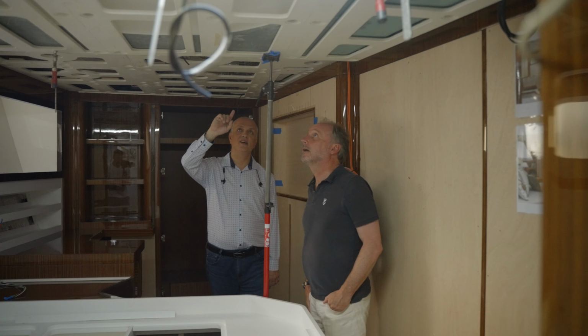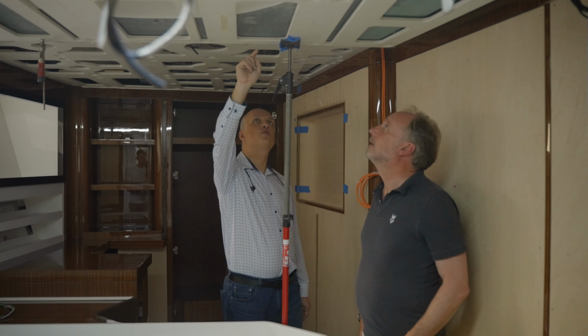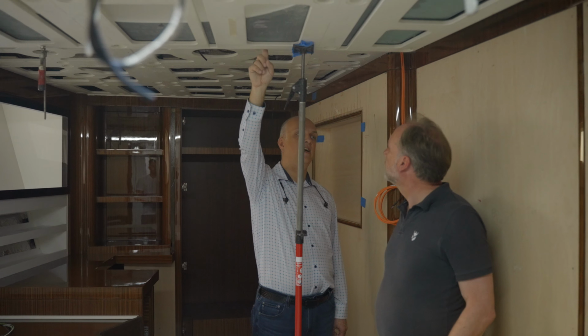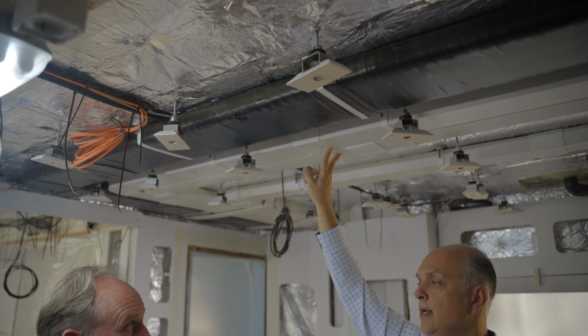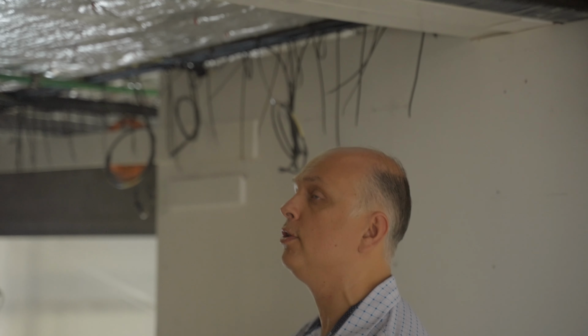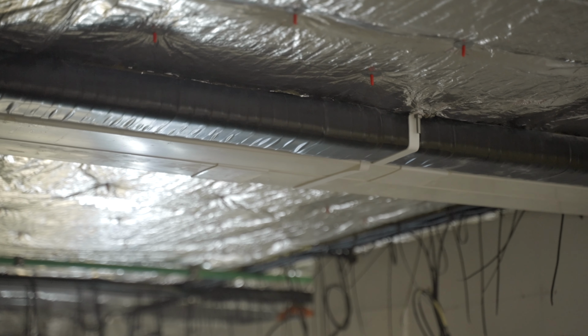Some of the quality measures that I saw on board were not new to me. I've seen floating ceilings and floating floors before. The way the work is executed at Euromarine is second to none though. Everything is so precise, so well engineered. The workers take such a pride in the way that they work.